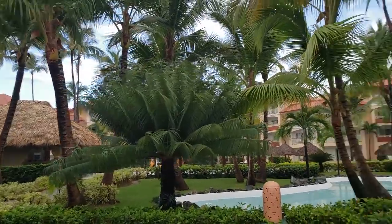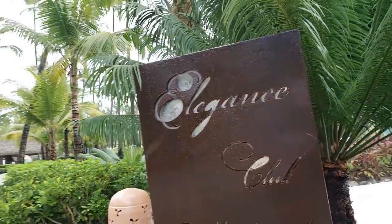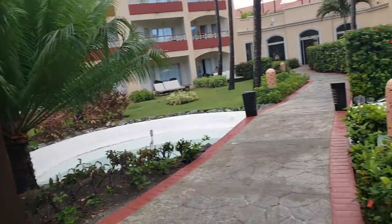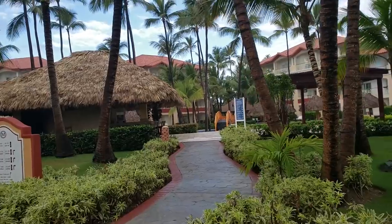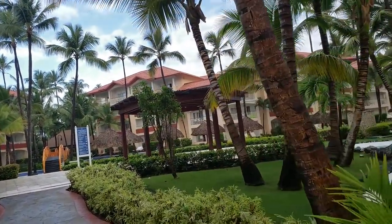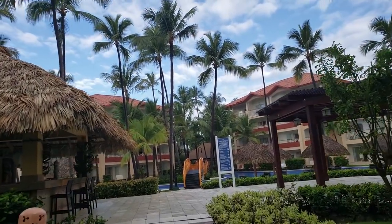And we'll move over here. See, here's your sign that says Elegance Club, members only. So kids are not allowed in here, and neither are the regular members. Not that Elegance Club people are better, but it's just a little bit more privilege and not quite as much of a party atmosphere.